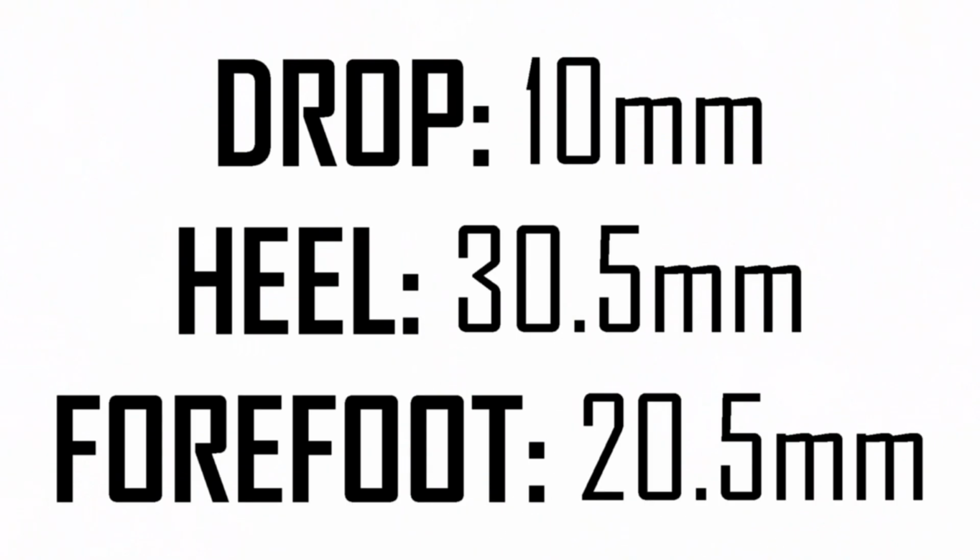The drop in the midsole of this shoe is going to be 10mm, going from 30.5mm in the heel to 20.5 in the forefoot. One thing that might not be so great about this shoe is the weight. It comes in at 340 grams, which is really on the steep side.